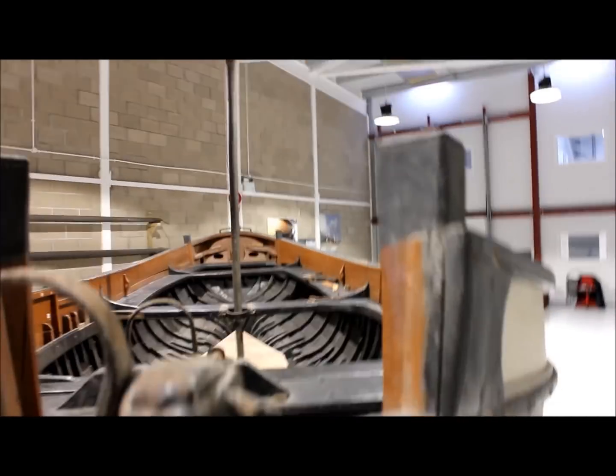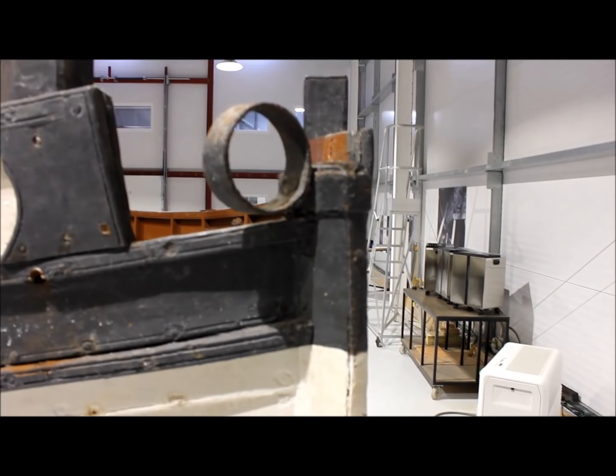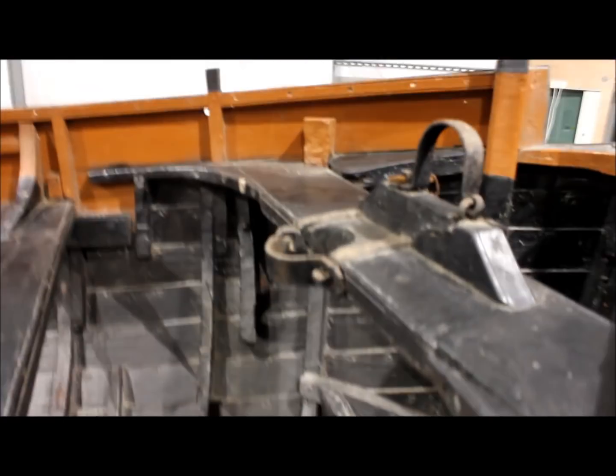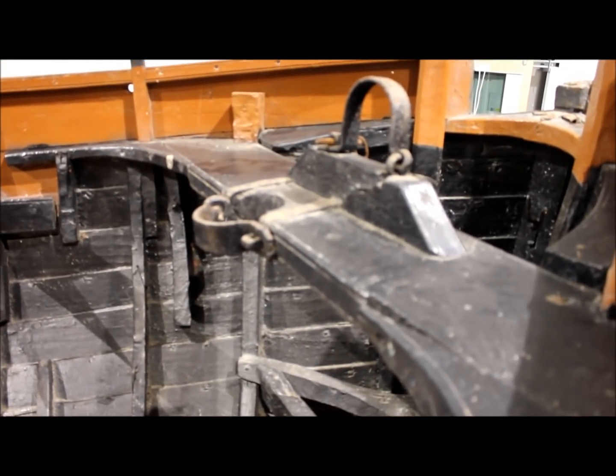So as we look at the bow, we can see the gammon iron. Well, that shows us that she carried a bowsprit without any doubt at all. That's clearly original. Looking inside, we can see, let's just get back here, the fore thwart, the mast thwart. What a thing that is.